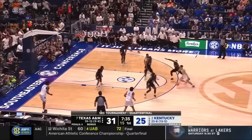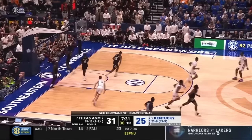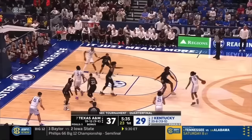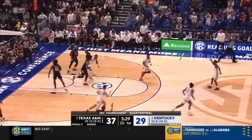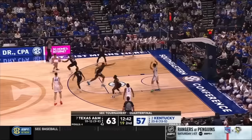Calipari screaming instructions to Onyenso. He wanted the ball screen for Sheppard, whose floater goes. That is a tough shot for a guy. It will be a lottery pick, and that was not get through traffic. A lot of hand fighting on these drives. Sheppard all alone. His third three hits the bottom of the net. Sheppard's got 13.